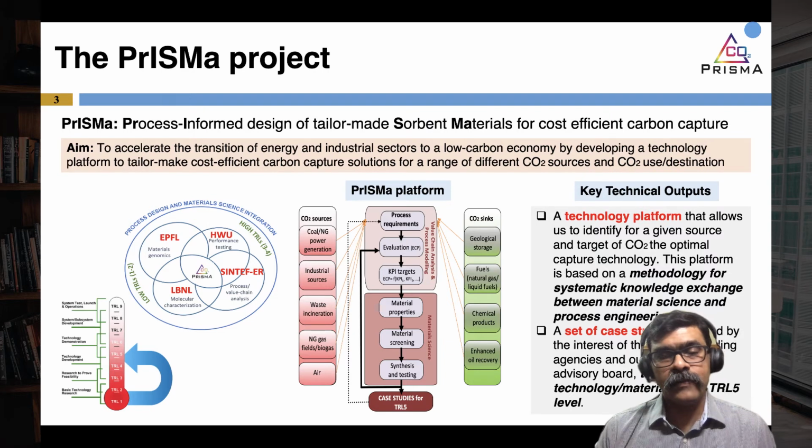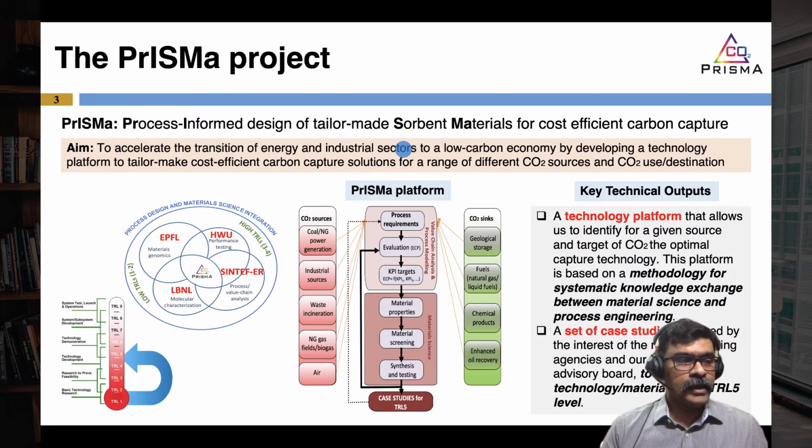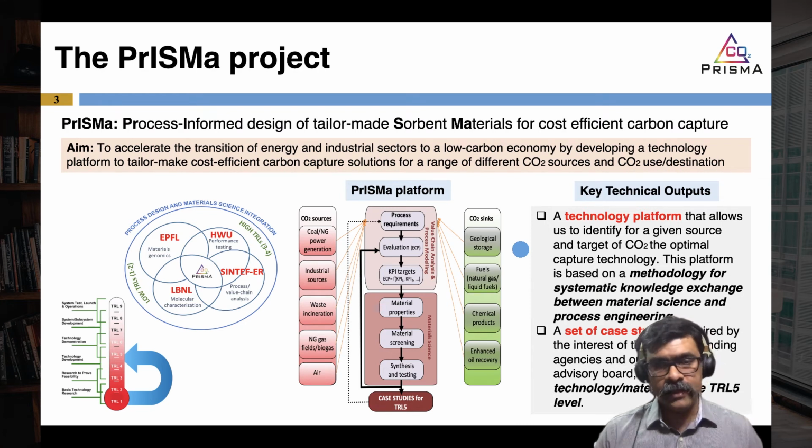The core of the PrISMa project is the PrISMa technology platform, as shown here in this figure. The PrISMa technology platform takes into consideration CO2 sources and CO2 sinks and identifies the most promising materials for a given specific application. By the given application, we mean a combination of a source and sink. It achieves this by bridging molecular simulations with process modeling to screen thousands of adsorbents, which is done with screening models developed in the first part of the platform, and ranks them for a given performance metric.